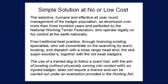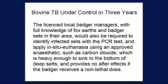The use of a trained dog to follow a scent trail with the aim of locating, without physically coming in contact with, an injured badger does not require a licence and can be carried out under an exemption provided in the Hunting Act. In this way, bovine TB can be brought under control in 3 years, a little more.